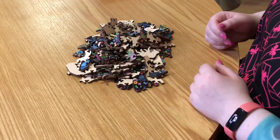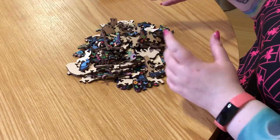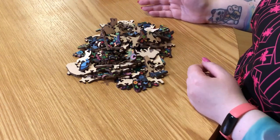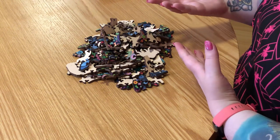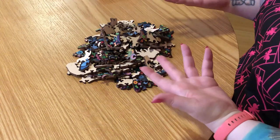Let's now have a closer look at the elephant pieces. Okay, so I've emptied out all the elephant pieces onto the table because I'm planning to just do it straight onto my table, not on a puzzle board or anything. And one of the first things I noticed when I opened up the bag was actually the smell, in a good way, depending if you like the smell or not.